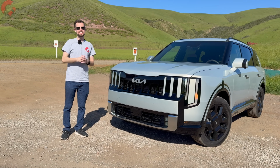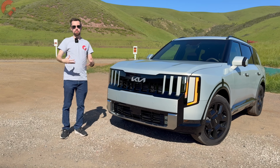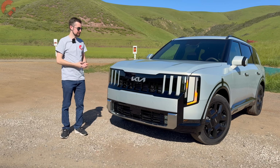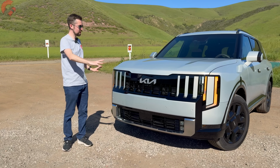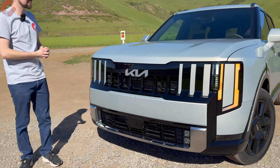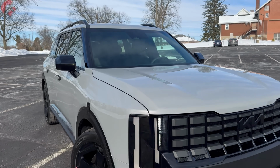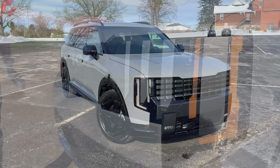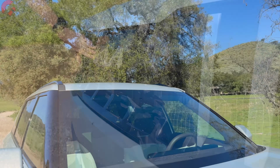Now, like we said, this is the SX Prestige model, so this is actually one of the core models. It does not have the X-Line package, which means you'll see up here in the front kind of a more simplified and premium overall design. So instead of the full black look that we have on our Telluride, we get a grille that actually has some body color inserts throughout, gloss black through here, and then we have the light colored Kia logo.